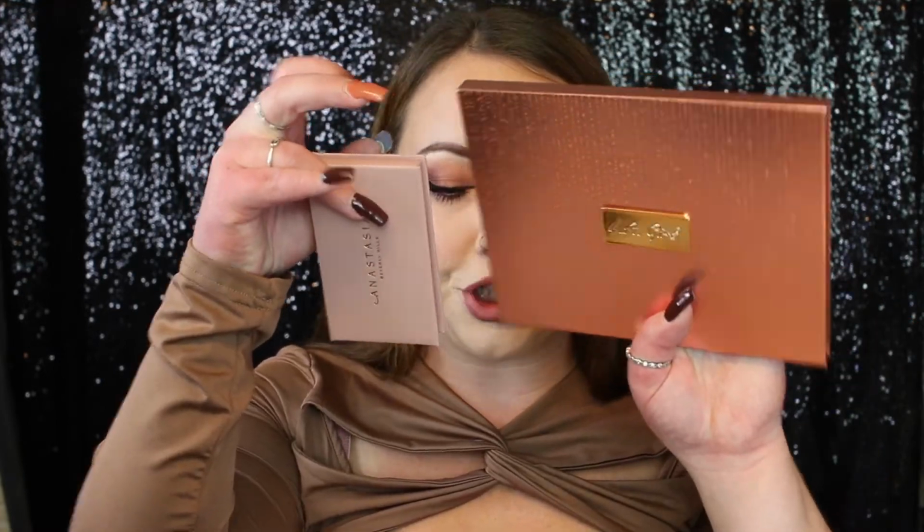So they both do have pink packaging. And with the LA Girl one, you're going to get 20 shades, whereas with the ABH one, you're only going to get 8 shades. Now, you're not going to be able to find every single shade from the ABH palette, but there are a lot of similarities. And again, the LA Girl one is only $17 and you're going to get more shades. Also, the pan sizes are much bigger.